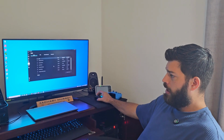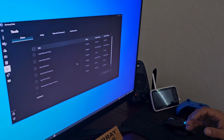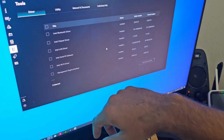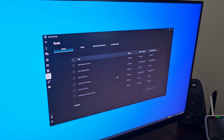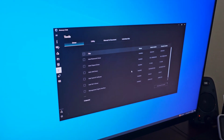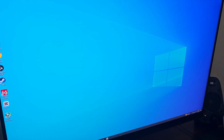A lot of people will skip this by accident because they're not very exciting things. But there are things like your Bluetooth driver, chipset driver, LAN driver, serial I/O driver. You want to go ahead and download and get the latest version of all of these. It's very important, and it'll keep weird things from not working on your computer.